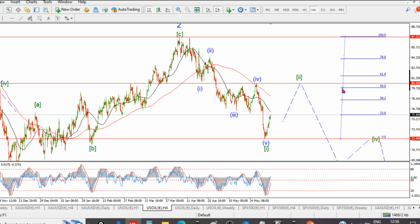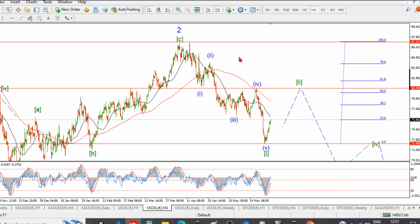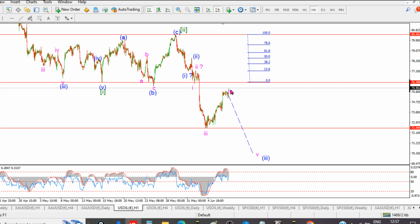So, just above the 50% retracement level, right in the ballpark of where you would expect a second wave to complete. Now, the hourly count has not been changed, so waiting for confirmation on this one here. I would hold both of these in my hand as equals at the moment. There is another possibility here, which I will show you.